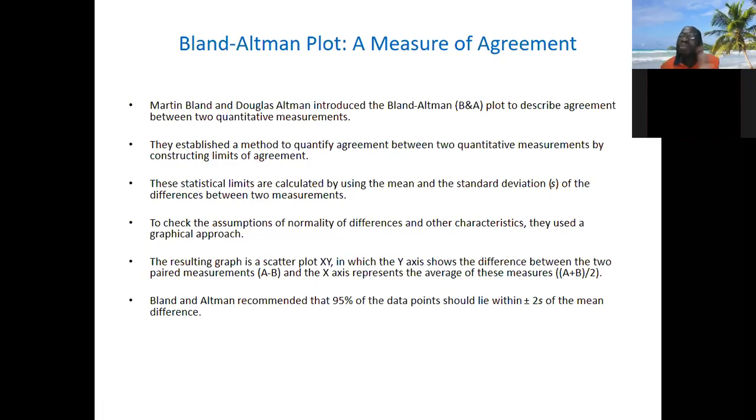What do they do? You take the measurement using two methods and calculate the average: you add the two and divide by 2. Then you remove one from the other, and that is the difference. You plot the difference on the vertical axis and the average on the horizontal axis. Since you used the two methods, you cannot choose one to the detriment of the other, so you add them and calculate the average. The average stands for the value of that measurement.